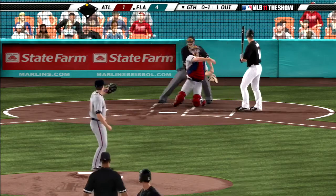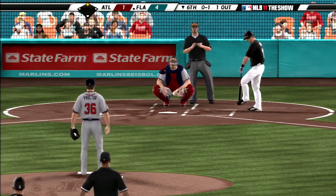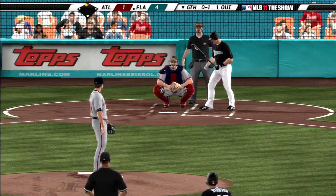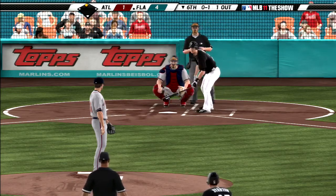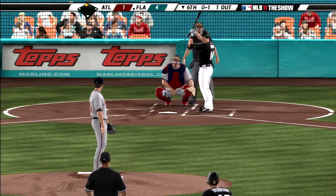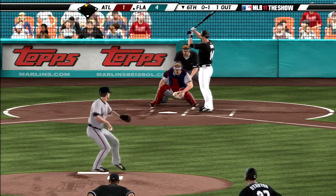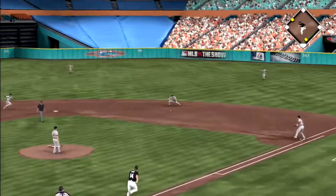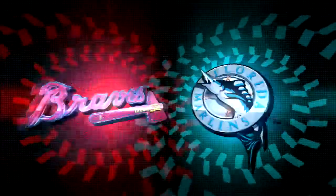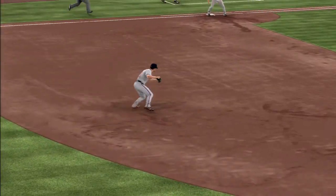Starts him out with a slider for a strike. And now you really need to go to damage control on the mound. Don't make this inning worse than it already is. And this is swung on by Buck and hit on the ground out towards second. Throw in time to retire the slow-footed Buck for the second out. Well, that's a pitcher's pitch right there. Off the corner away, and he got him to hit it on the ground.